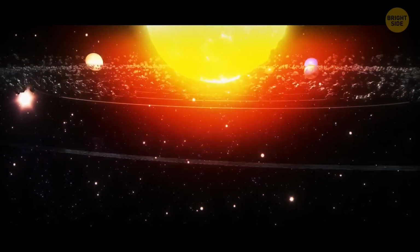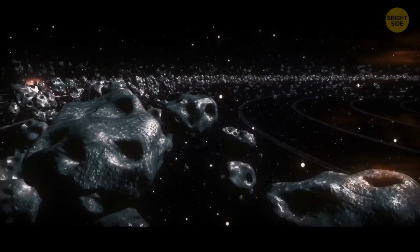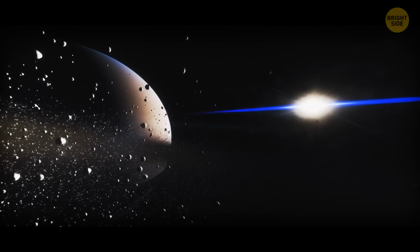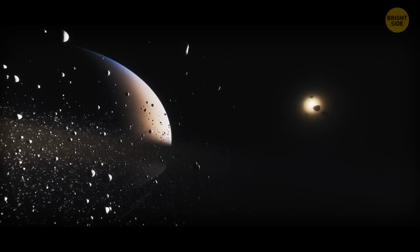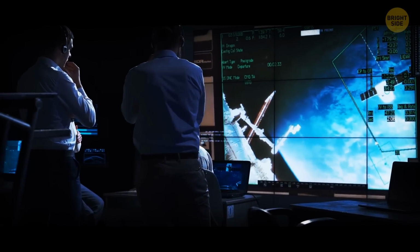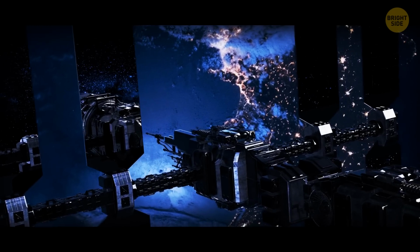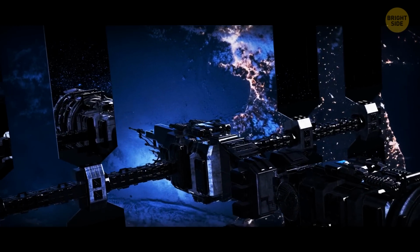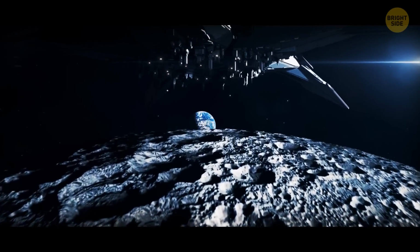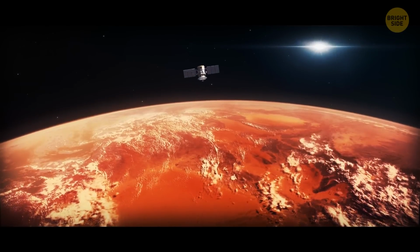But it seems that any attempts to create a permanent base in the asteroid belt will have to wait. Colonizing other planets is a difficult and complex task. It'll require the cooperation and expertise of many different people, and it will involve developing new technologies and overcoming many challenges. Before we go to Ceres, we need to build infrastructures on the Moon, Mars, and somewhere in between.